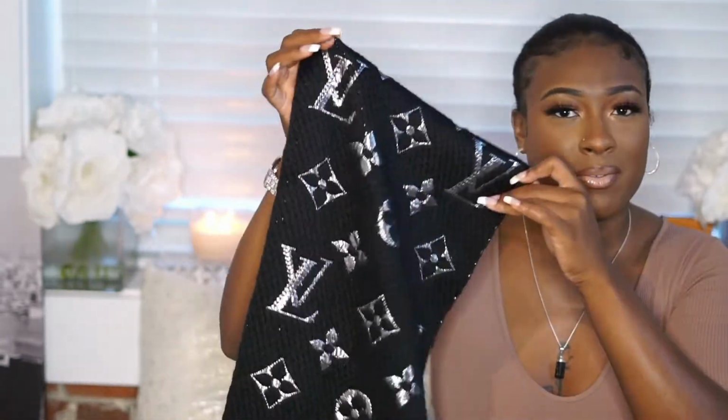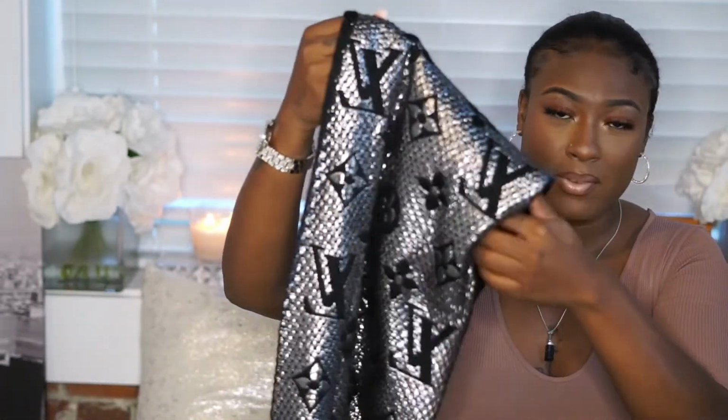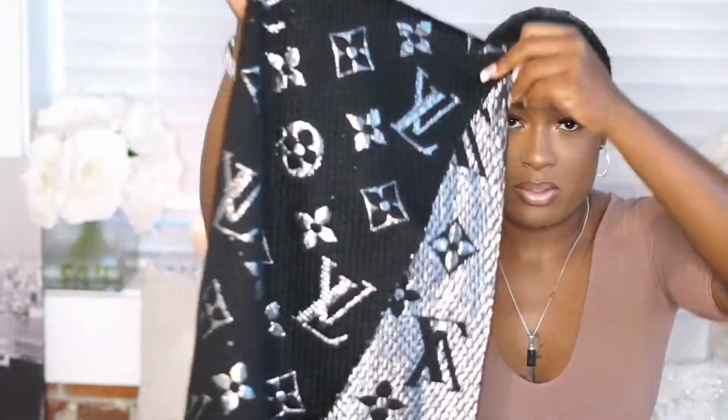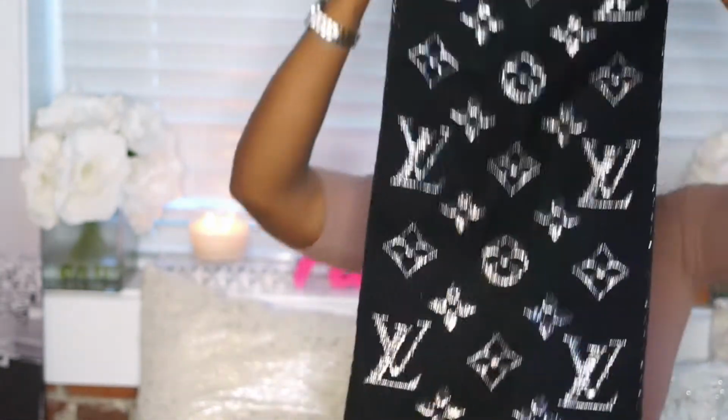I got this as a gift again. The inside is even cuter. I just haven't worn the inside pattern. It's cute, but it's so shiny, you have to pull it off very well. This is so cute, and plus I live in Massachusetts, so it's very needed for a scarf. I don't wear it all the time. As I stated before, you have to be very delicate, so I want to keep it in good condition just in case I want to resell it or something like that.